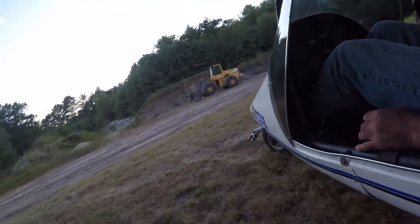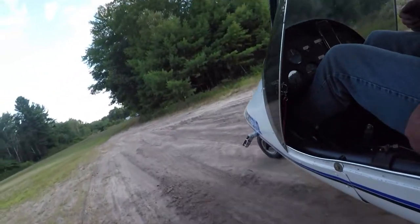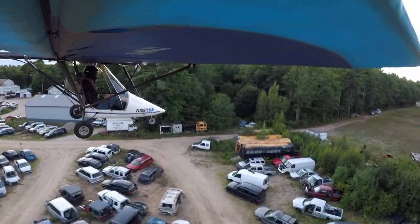Oh man, that was awesome. I'm on the ground safely. I came in on approach purposely a little bit fast in case I had to go around. It was a little bit bumpy. You can see me bouncing around, but all in all, it was an awesome experience. So excited.